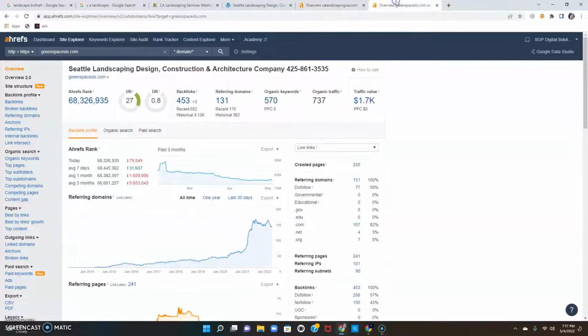So, let's take a look at what your number one competitor has going on. Again, just a quick recap. This is their trust factor rating. This is their power rating. They've got 453 backlinks going to their site. And this is really important right here. They've got 570 of those organic keywords embedded within their content of their site. And with everything considered of what they've got going on, they've got an organic traffic rating of 737.